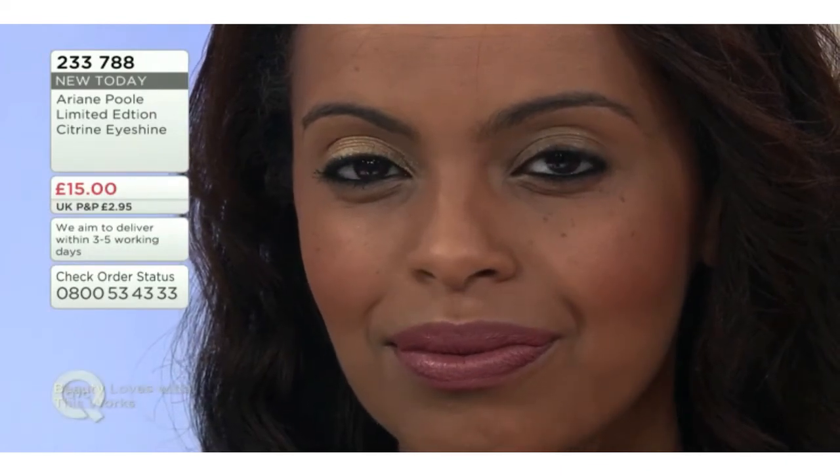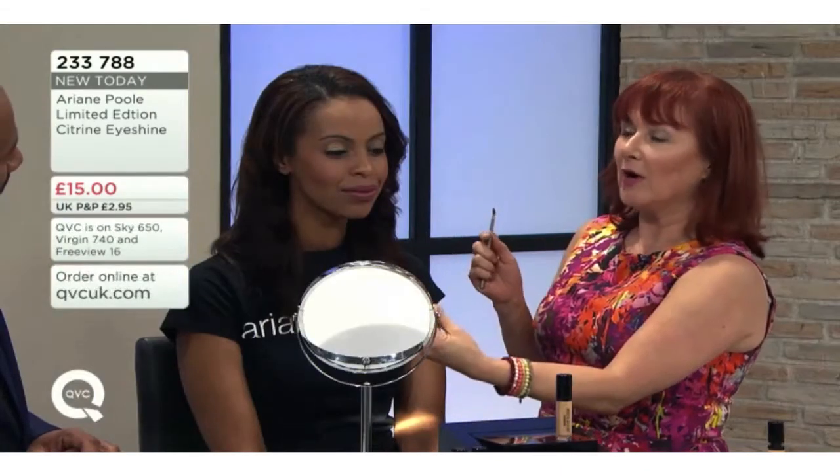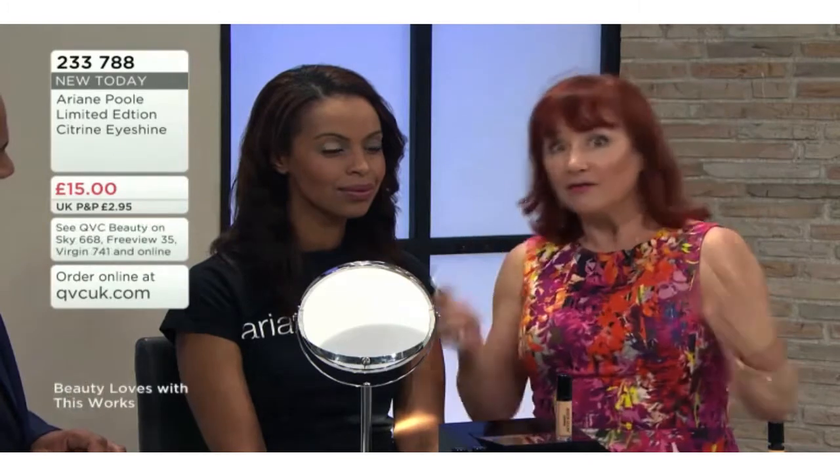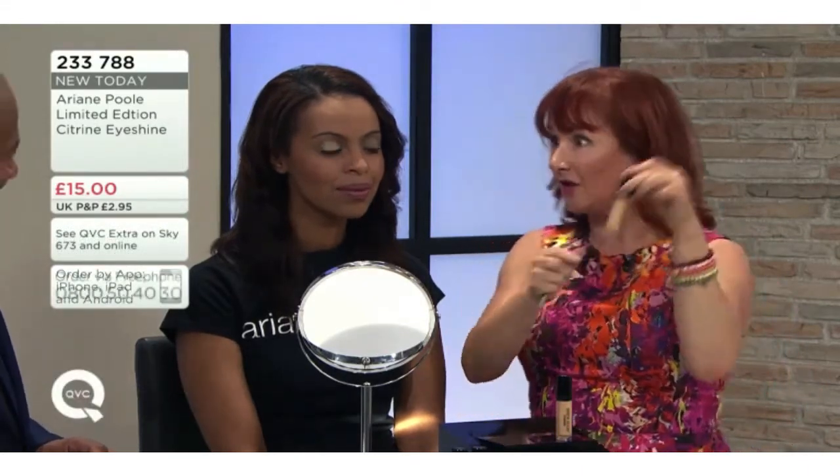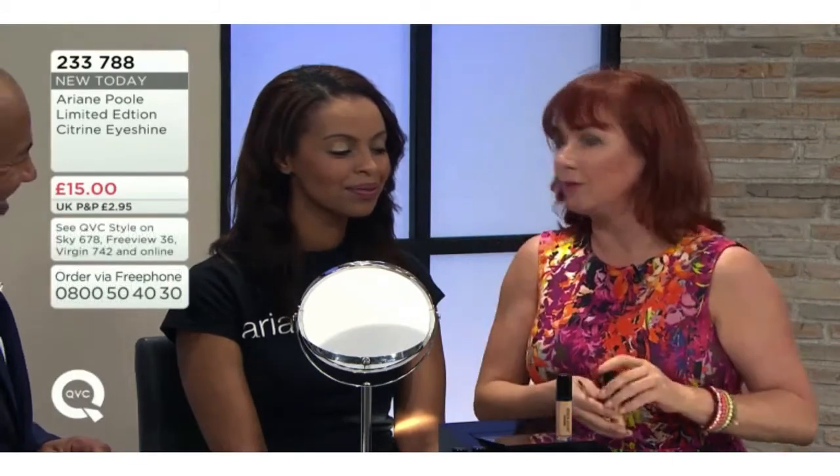So this is one of those things for a lady who perhaps has been put off wearing eyeshadow, she can just fall in love with it. Or if you're someone who loves their eyeshadow, you can use it as an eyeshadow or as an eye base. Great for taking on holiday. You've got this little tube that goes into the clear plastic, I know, because I've just come back from Australia. Absolutely brilliant. And I can see why it's called Eye Shine.